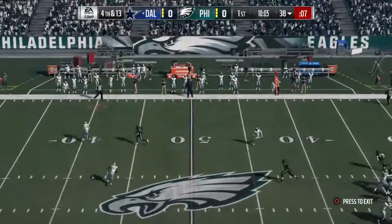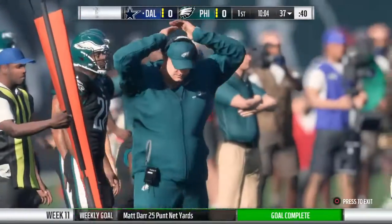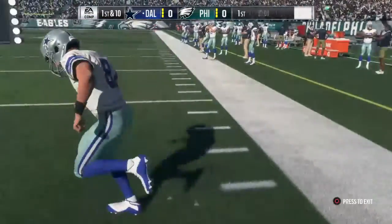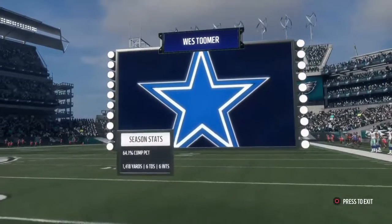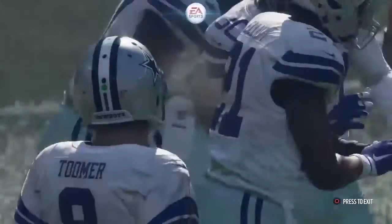This one away by the punter, Dar. So the punt rolls out of bounds, and they'll have pretty good field position here up near the 40-yard line. So here are the Cowboys now ready to go on offense for the first time. And they'll be led out by the man running the show, Charles, their quarterback.